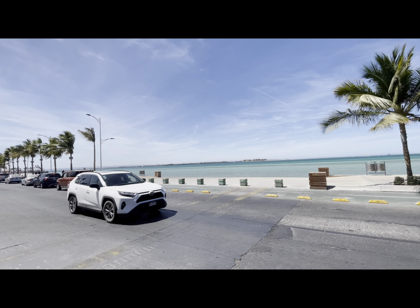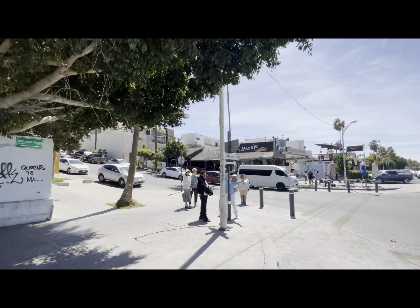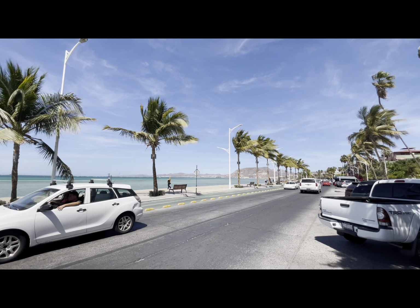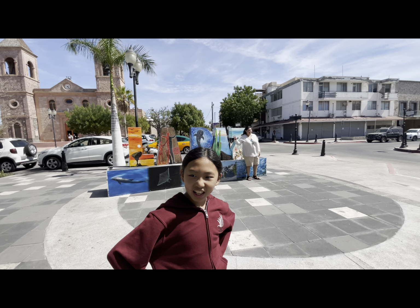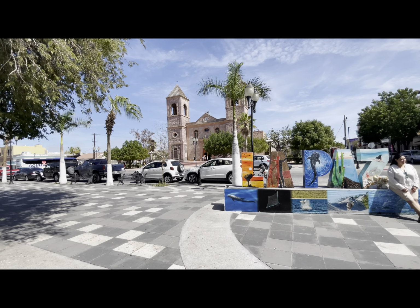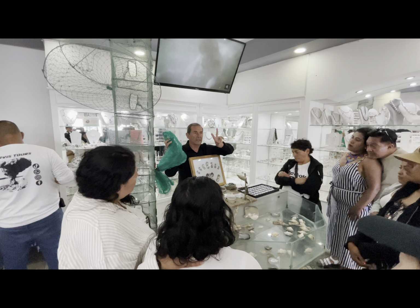We're about to get lunch. This is on Albaro. This is street view. This is La Paz. This right here is Downtown La Paz.